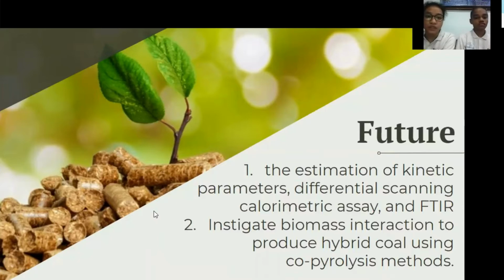Papua's potential coal source reaches 153 million tons, which is predicted to support Indonesia's energy fulfillment for the next 1500 years. But coal is one of the contributing factors for greenhouse gas, with a contribution of up to 38%. Co-pyrolysis is a decomposition process of organic compounds using heat without or with a minimum amount of oxygen and combining two or more types of fuel, producing a fuel known as hybrid coal.